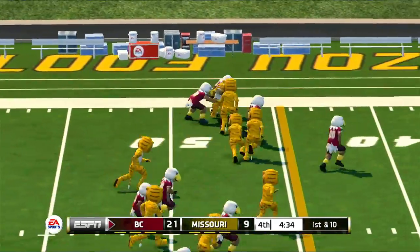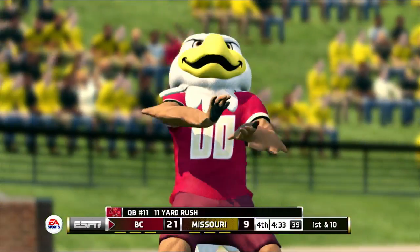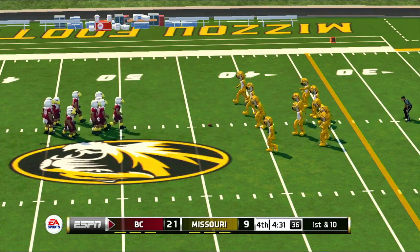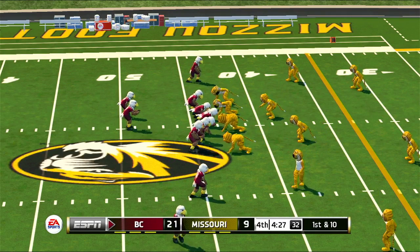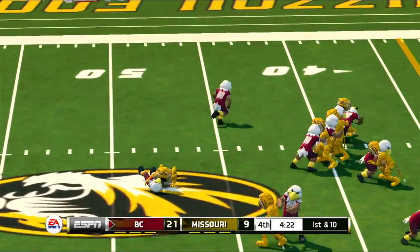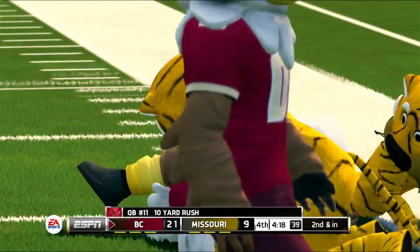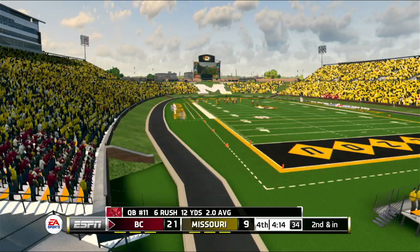Big opening. He's out of bounds at the 44-yard line. Called a gain of 11 yards. It's first and 10. Ball on the 44. He might have a chance. He gets to about the 34-yard line. That's a gain of 10 on the play. That'll make it second and inches.